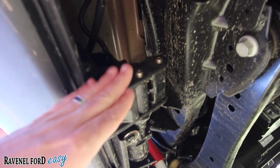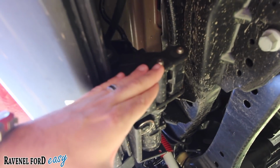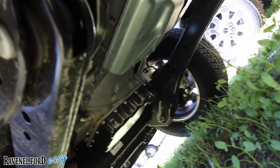Now these are retractable running boards. That is an extra added on feature there. But basically when that door opens up, these drop down and come right out. That's a really sweet feature. But anyways, let's see if we can get under here without getting bit by a garden snake.